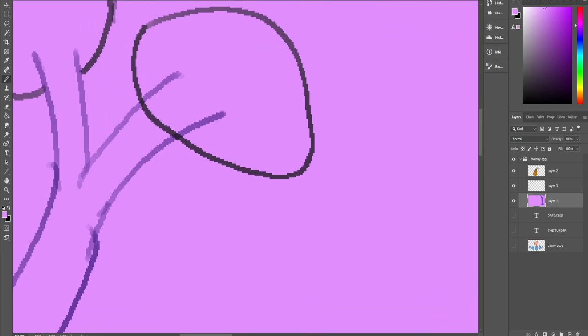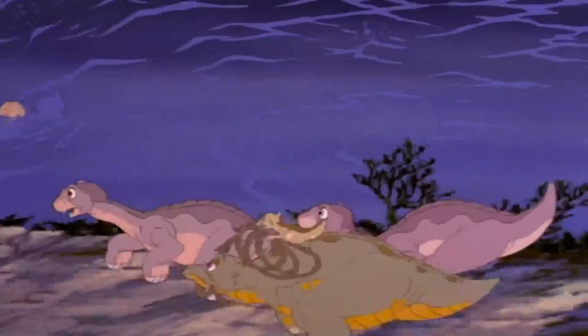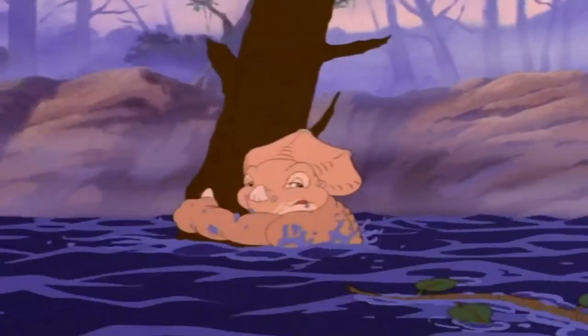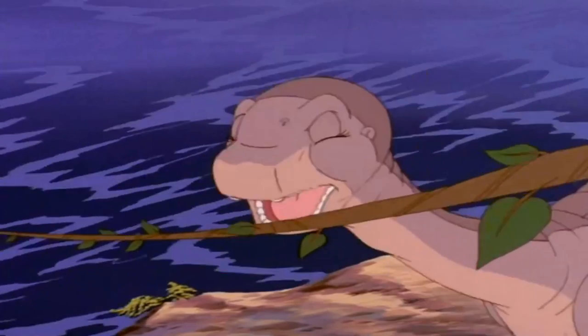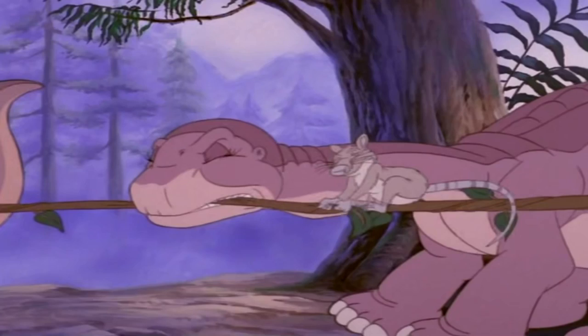It doesn't matter because Sarah has a really bad day. She ends up falling into the water. Her friends try desperately to throw a vine at her. And I just feel so bad for Sarah. She ends up saving Littlefoot and she almost dies. Everyone is trying with all their weight to pull her because, you know, Sarah's a fat ass. Tickles, what are you doing?